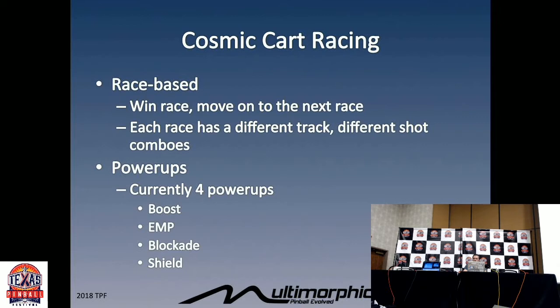So how do drains play into that? Draining a ball in this game just simply stops you from moving forward. Your kart stops. You have to hit shots to gain speed. If you drain the ball, it stops your speed, and you've got to start all over again. But if the timer is set for three or four minutes, you can play three or four minutes, and at the end of it, you've either won or you haven't. If you win, you move on. You play the next one.